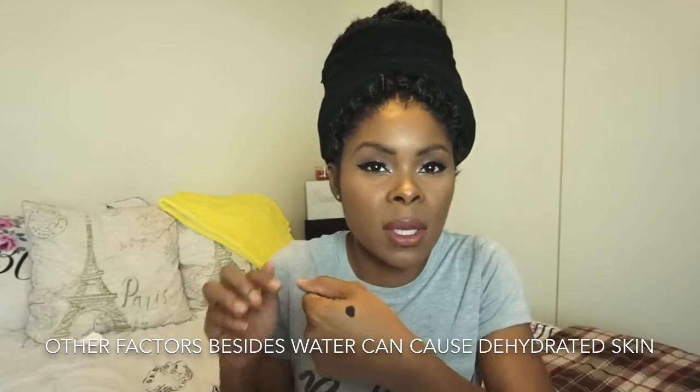Oh, sorry if you see black on my hand, that's from eyeliner. But if you're not drinking enough water or you're not retaining enough water, your skin becomes dehydrated, it becomes really tight. And you'll think that it's dryness, and it's not dryness. It's that your body is trying to develop something to make up for your skin being dehydrated.